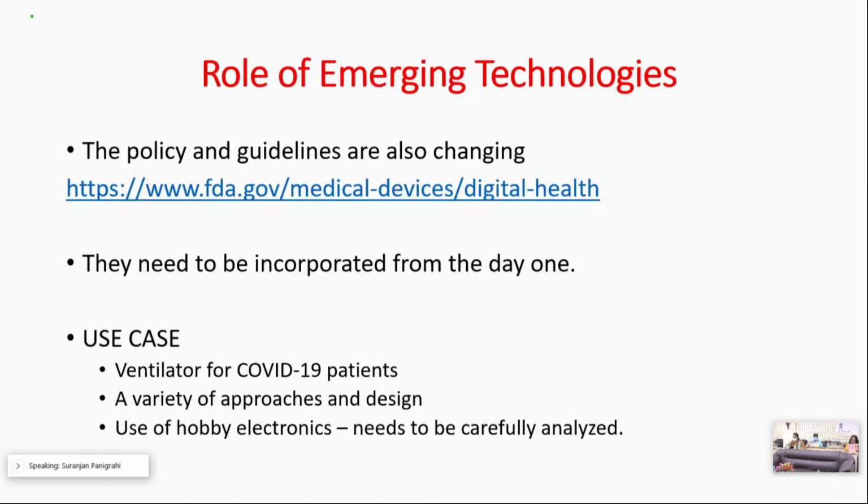So what happened? In a variety of parts of the world, multidisciplinary efforts and teams came up to develop a variety of ventilators. We'll put that in our paper, but some ventilators have come down from a $10,000 price to $1,000, and I saw a report from IIT Mandi that they developed a low-cost portable ventilator. There is a ventilator from Italy which costs $70 and uses Arduino. As you know, Arduino is hobby electronics.